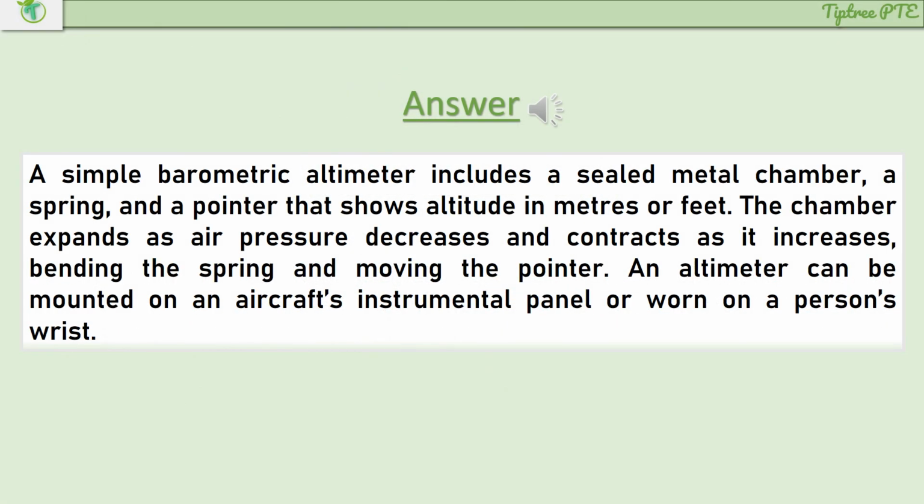A simple barometric altimeter includes a sealed metal chamber, a spring, and a pointer that shows altitude in meters or feet. The chamber expands as air pressure decreases and contracts as it increases, bending the spring and moving the pointer. An altimeter can be mounted on an aircraft's instrumental panel or worn on a person's wrist.